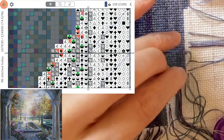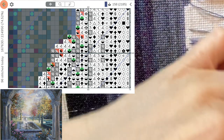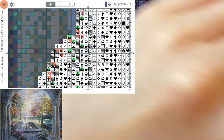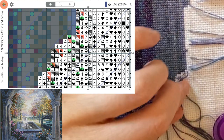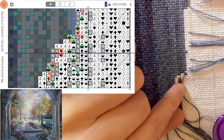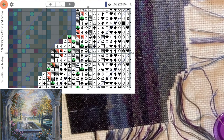Although I say that, I'm actually probably going to do this one. Yeah, so I'm breaking my guidelines a bit here. Even though that is going to close in some stuff here, I am going to do it anyway. I'm going to be a rebel. Okay, so that.